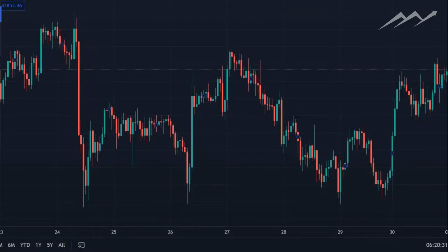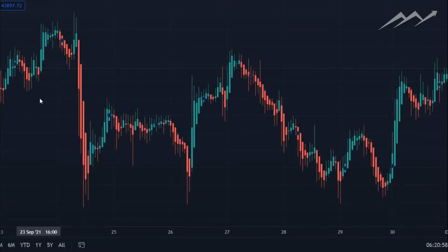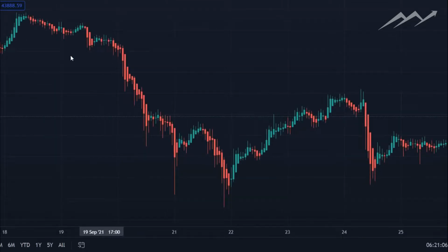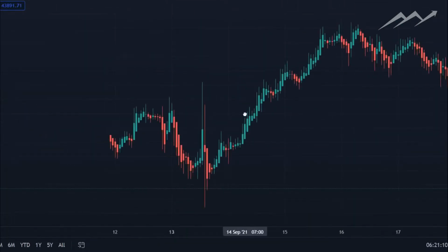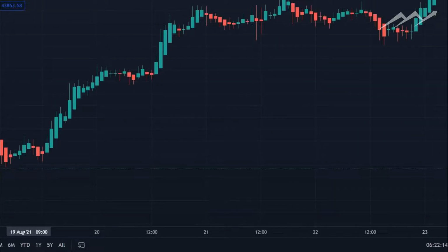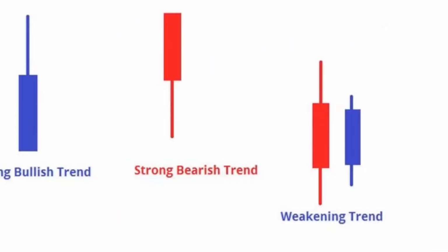The first step is to switch from candles to a Heikin Ashi chart. Heikin Ashi candles make it much easier to identify trends in the market. In a strong uptrend, there are 2 main things you'll want to look out for on the Heikin Ashi candles. The first is a large green body. For those who are new to using candlestick charts, the body is simply the thicker part of the candle and the wicks are the very thin parts on the top and bottom.